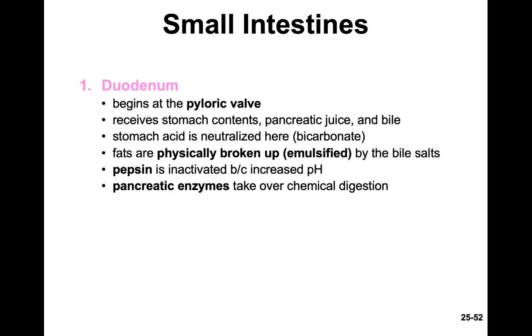Now, the small intestine is broken up into 3 regions: the duodenum, the jejunum, and the ileum. So far we've only talked about the duodenum because that's where the pancreas secretes its juices. The duodenum will begin at the pyloric valve, which is directly connected to the stomach, and it receives all the stomach contents, it receives the bile, and it receives the pancreatic juice. It is in this location that you need bicarbonate to neutralize the incoming chyme.